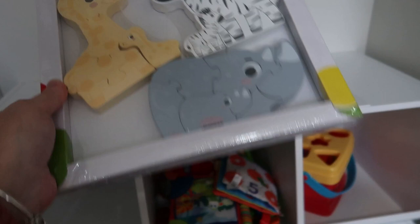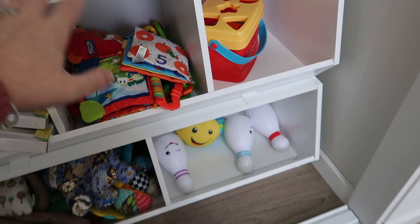Yeah, this was off of Catch. I believe it was $98-ish, just under $100. To me, it looks exactly like the ones they sell at Pottery Barn. It is a little bit smaller than the Pottery Barn ones, but I figured it was good value for money.